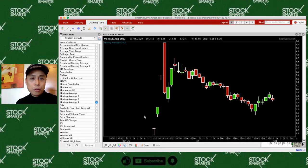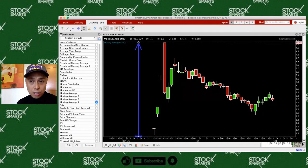Now, I just want to point this out. As you all know, Merrymart had its move from 1 peso, the IPO listing price, to the highest, which hit around 4.5 pesos per share. I want to analyze it from this perspective, that it has gone a great way already. Please remember that markets cannot go up forever. Stocks cannot go up forever. There will come a point in time where people will have to take profits, people will have to sell, people will have to get out of their positions.